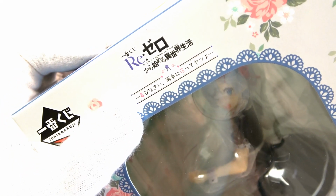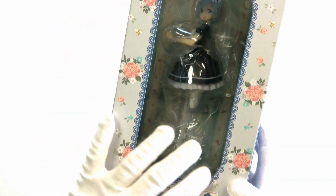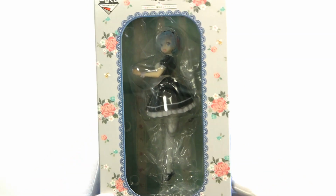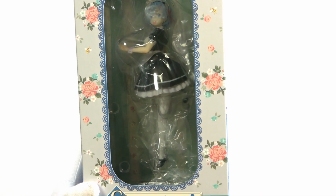We have the ReZero logo there up the top with a little bit of Japanese text underneath. And then we have this big window housing our Rem. This allows you to actually see what the figure looks like. The reason they do this is because in the shops, they want you to actually see what you're buying or possibly winning.